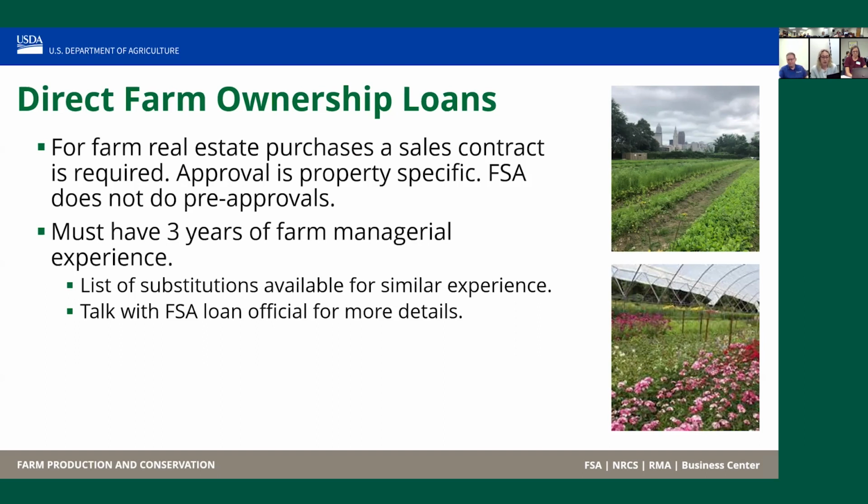You do have to have 3 years of farm managerial experience. We have a long list of substitutions that can qualify somebody with similar experience. So please don't let that deter you from applying or thinking that you may not be eligible. Definitely talk to FSA and we'll kind of go through that on a case-by-case basis.